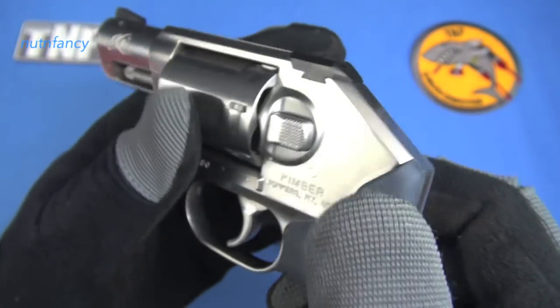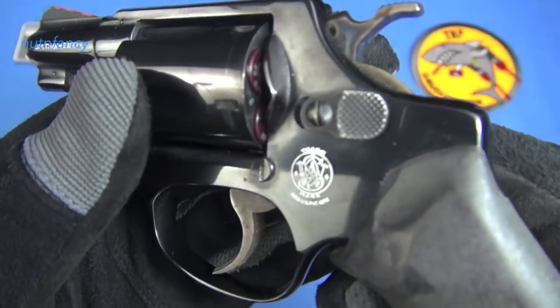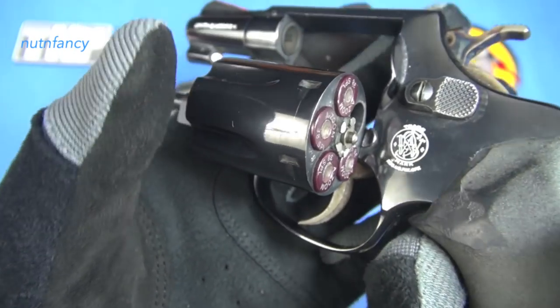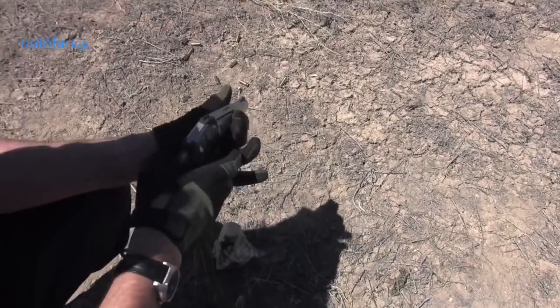The tension on it is perfectly tuned too. And let's look at that classic Smith, just to remember what they look like. So it's a push forward affair. I don't mind those at all either. Those are cool. But we got something different here. Different sometimes good.